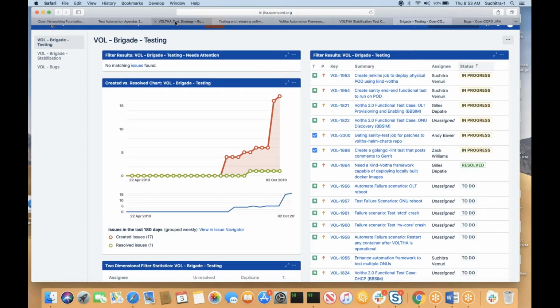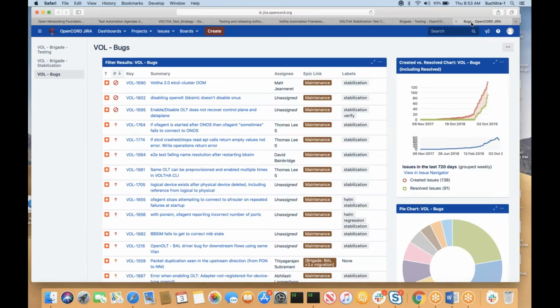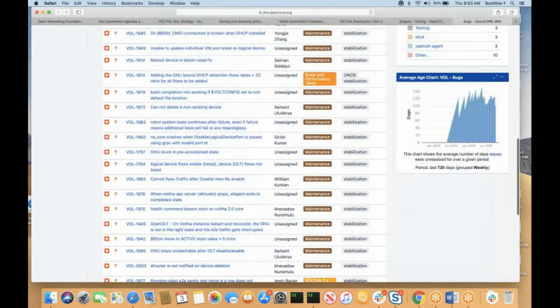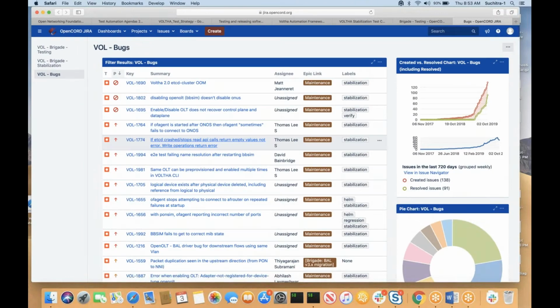Thank you. So this is the dashboard for the testing brigade, and I also requested Zach to create another dashboard for tracking the bugs. And this is the dashboard which shows all the bugs that are part of the maintenance and the stabilization in Voltha itself. And this could be further revised by updating the query.